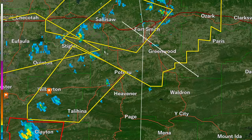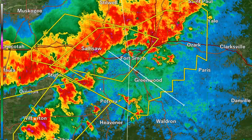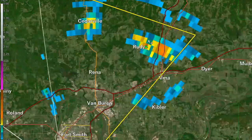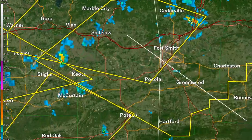Go back to our hail radar. This whole line has hail in it, so don't be surprised if you see a little bit of hail. I mean, there's so much updraft taking place within this storm right now that hail is not going to be zero. It's definitely there, and you're definitely going to see it. It's in the majority of this line. So the biggest hail right now is actually going through Rudy. And that's going to be going through Dyer, northeast Alma, Dyer, just southwest of Mulberry, for sure.